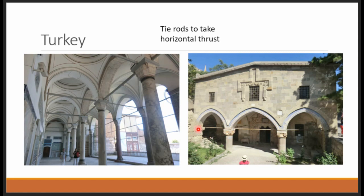It's very important on the corners to have this outward thrust controlled, so it really helps the outward one at most. The interior ones, we don't really need this. This is self-stabilizing because the horizontal thrust goes in both directions and stabilizes. So this is mostly done for the outside corners as well.